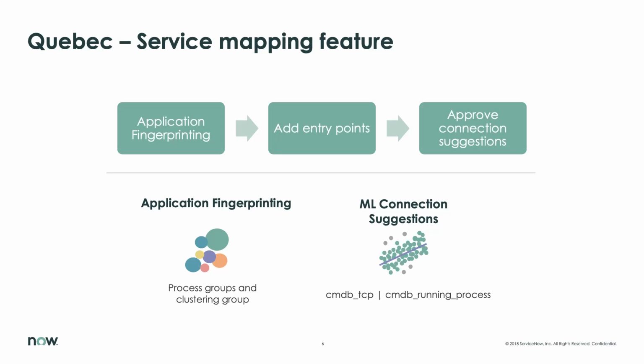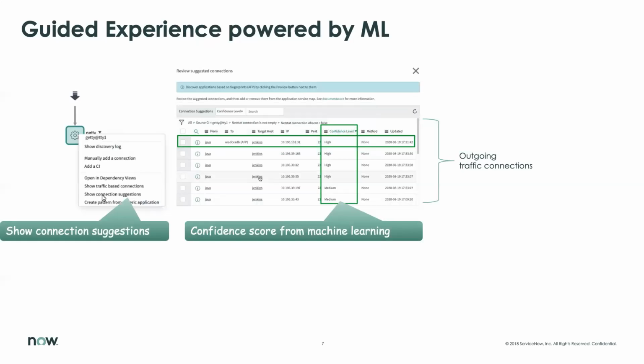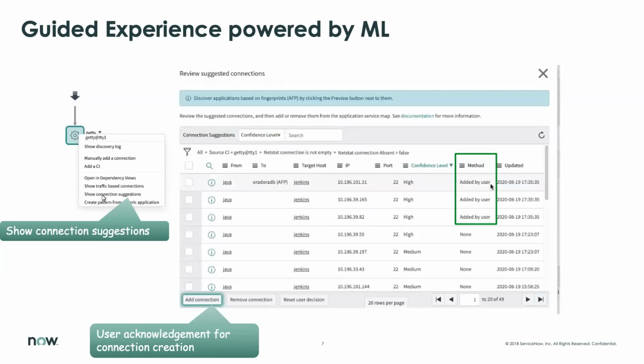Customers review the suggested applications and choose which one to discover and map by adding an entry point. Using AI and machine learning, a list of connection suggestions is built. This list of connection suggestions provides a confidence score for each of the connections we suggest. Follow the guided UI. You select the connections you want to connect for this particular application CI. For example, I select all the connections with a high confidence score and then select Add Connection.